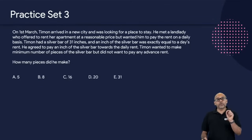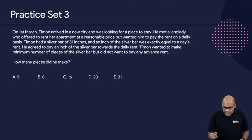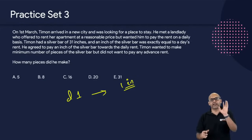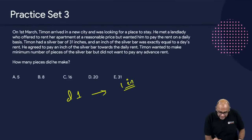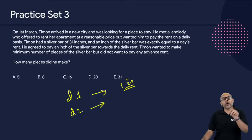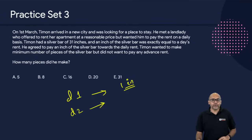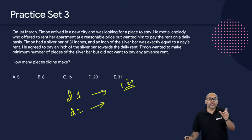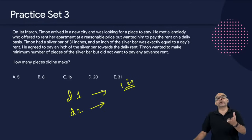So look at this beautiful concept, the way in which they're asking. First day, day 1, I will cut 1 inch and give it. Over. Second day, I will not cut one more. You know what I'll do? If I want to make the minimum number of cuts, I want the pieces to be as big as possible. Now, what is the biggest piece I can give and still my job is done?